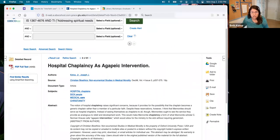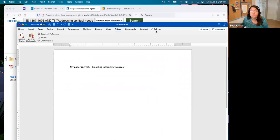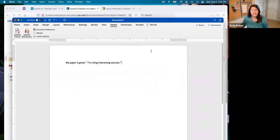Now I'm going to go into Word. So I have Word open here. And let's say I'm writing a paper. I've already started it. And I want to add in this citation. When you install Zotero on your computer, it also adds an update to Word. So I'm using Microsoft Word on Mac here. And you can see there's a Zotero menu button that has been added in.